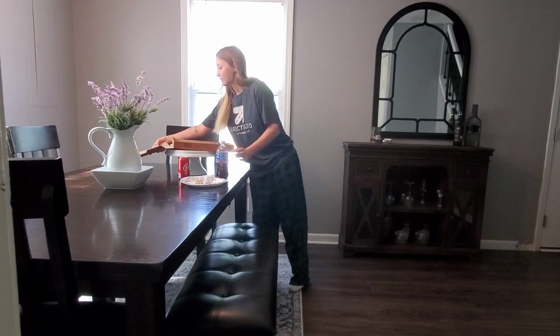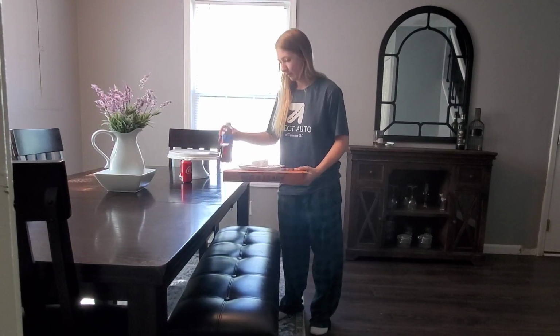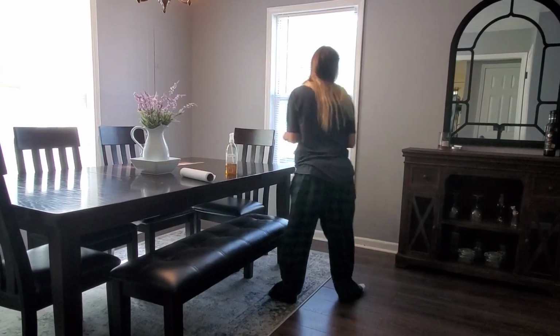In the dining room, I have trash on the table where we ate pizza, and I'm just going to pick all that up and then come back and wipe it down.